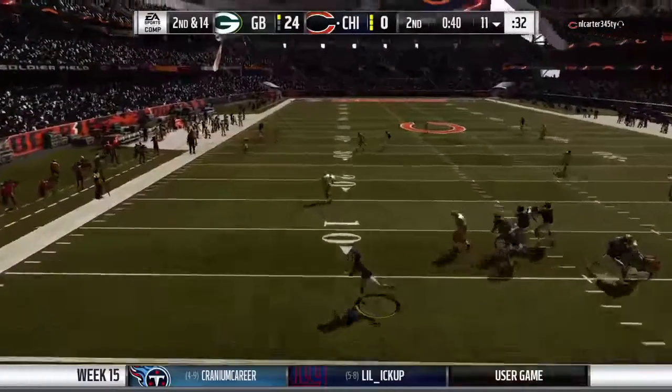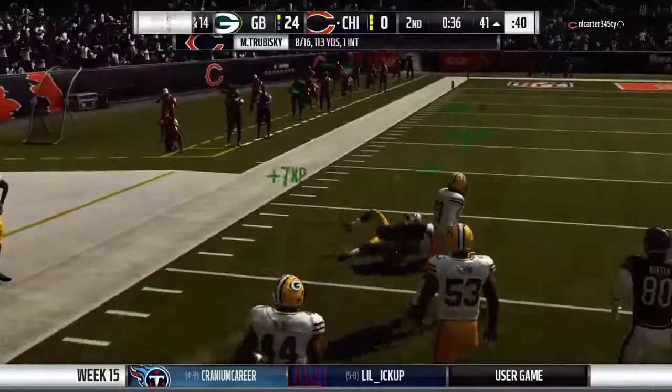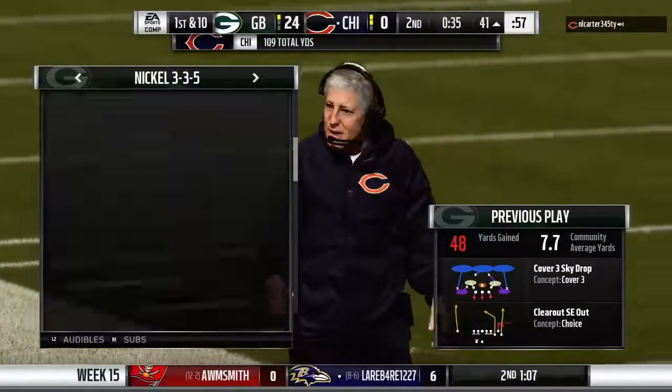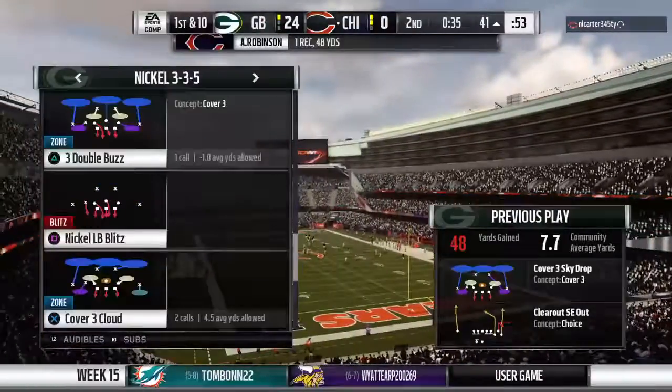Now it's Trubisky dancing to his left. He's got a man, complete. A big play there just before halftime. Now hold everything here. We're going to get a timeout by the offense, as the clock will stop with 35 seconds to go in quarter number 2.